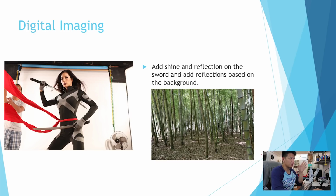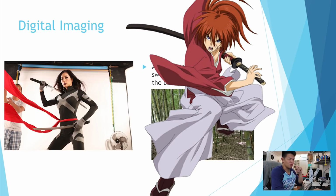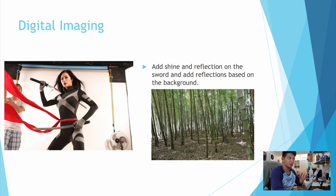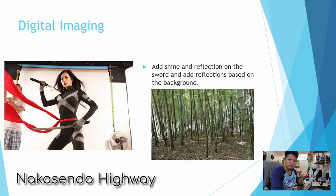And believe it or not, pagpasok mo sa kanya when you walk in some of the postal towns, para siyang set ng Samurai X. It was really cool. Rurouni Kenshin siya all over again. The architecture was preserved. Super ganda. So if you're going to Japan and you want to try something else, get out of Tokyo, Nakasendo Highway. I digress. Balik tayo sa project.